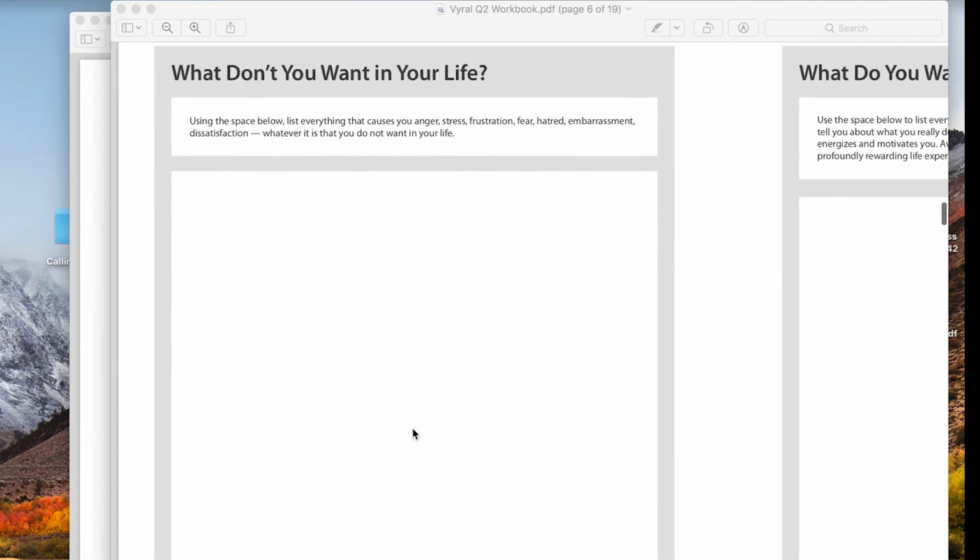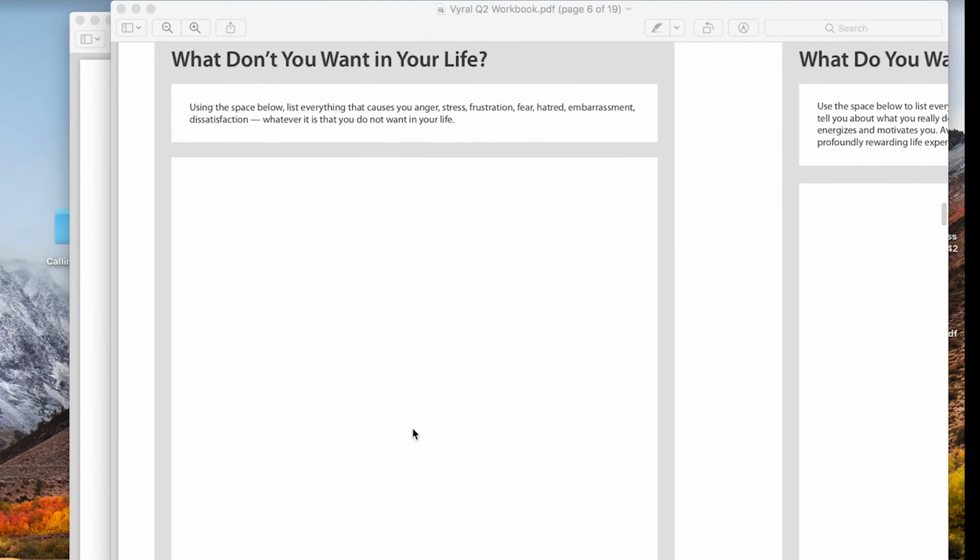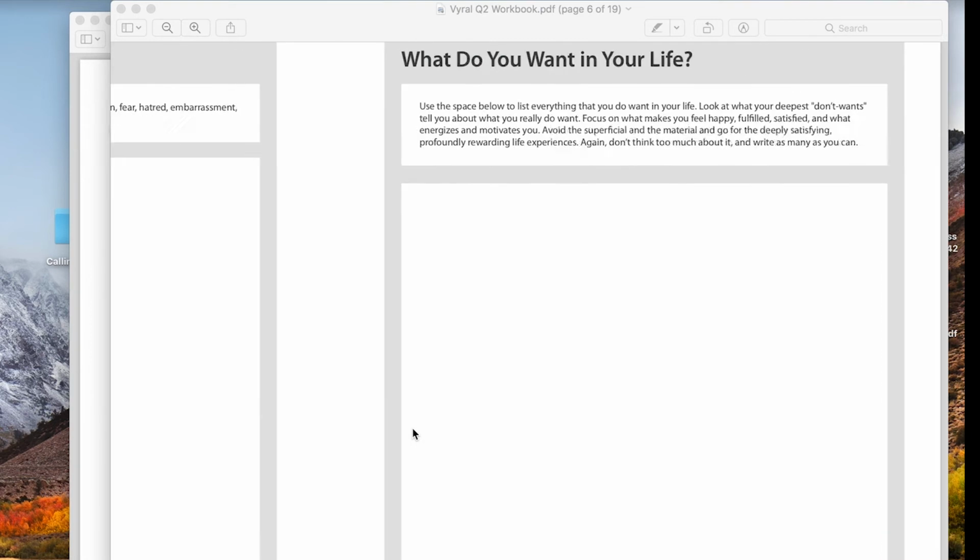Here's a great place to write down what you don't want in your life. These are going to be the things that cause anger, frustration, fear, hatred, embarrassment, dissatisfaction. They're getting in the way of the things that you do want in your life. So in this section, you're just going to bullet point, rapid fire, as many thoughts as you can put down that you don't want in your life.